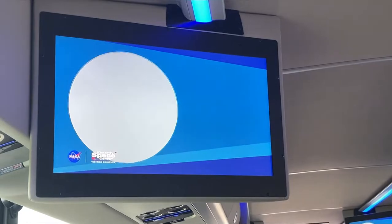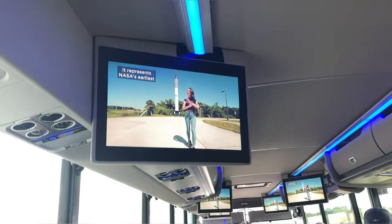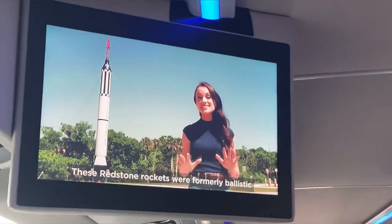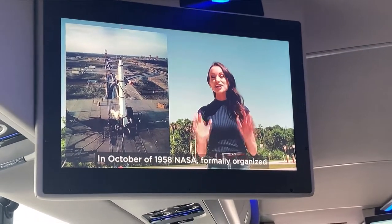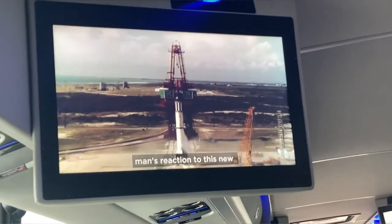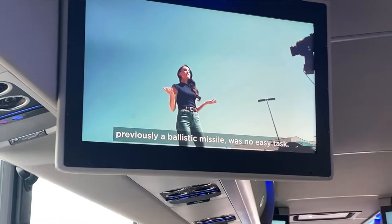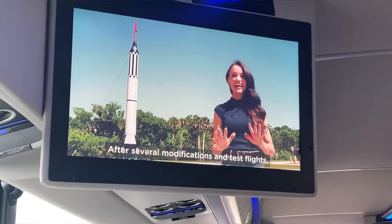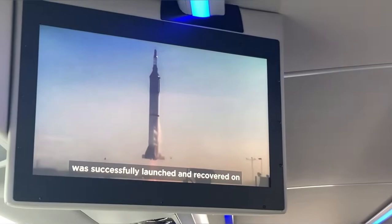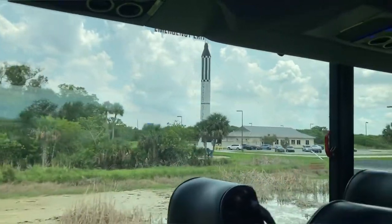But before we begin this journey, just like every NASA mission, our number one goal is to stay safe. The Redstone rocket represents NASA's earliest efforts to send humans into space. These Redstone rockets were formerly ballistic missiles provided to NASA by the U.S. Army. In October of 1958, NASA formally organized Project Mercury with the mission to investigate man's reaction to this new environment and safely recover the capsule and its pilot. Man rating for human spaceflight on what was previously a ballistic missile was no easy task. After several modifications and test flights, a Mercury capsule carrying Ham, a chimpanzee, was successfully launched and recovered on January 31st, 1961.